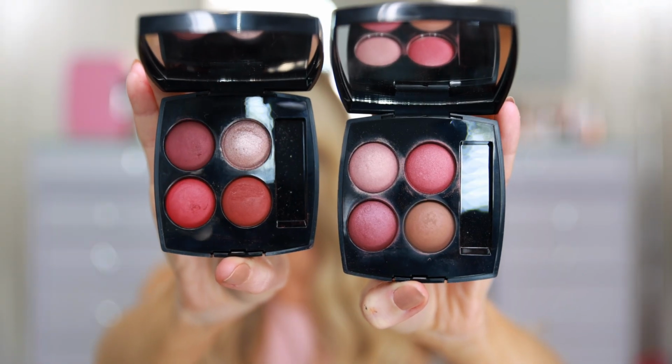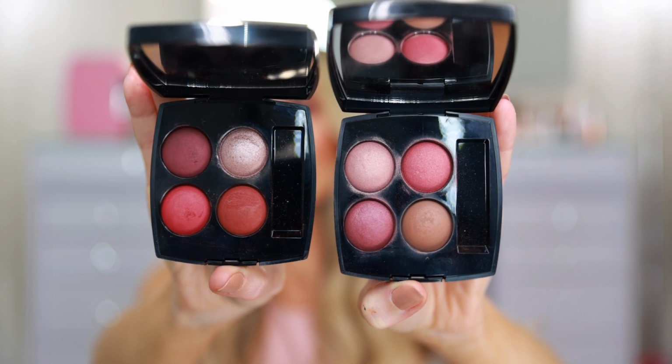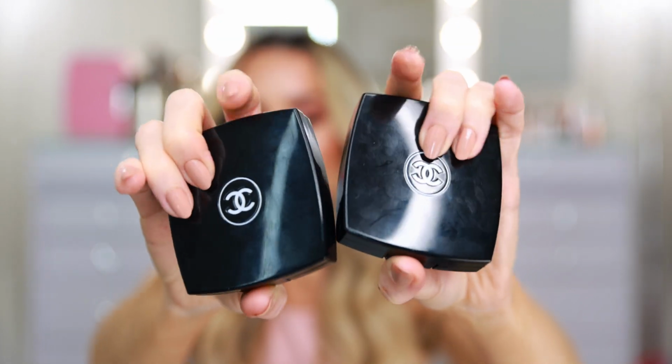Both of these palettes are incredibly beautiful. You can tell they are definitely from the same color story. They are related even though they are not the same. If there hadn't been so many pink eyeshadow palettes launched this year, I think these would stand out a lot more than they do. But I would still put them in a best of Chanel column simply because I love the formula. And I love these colors.